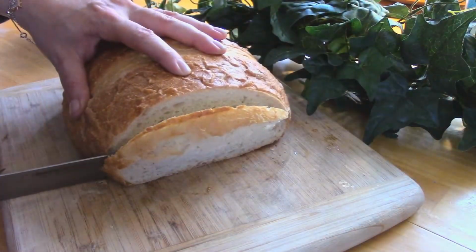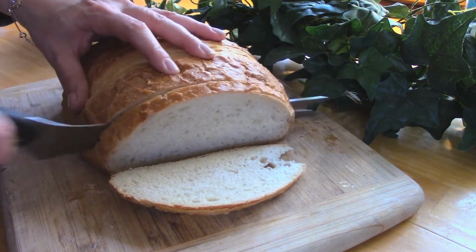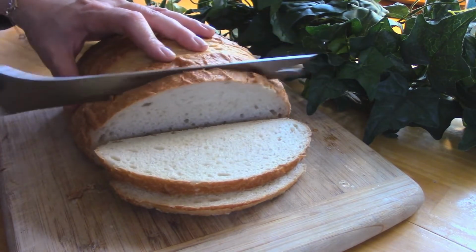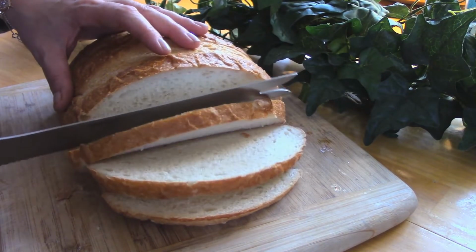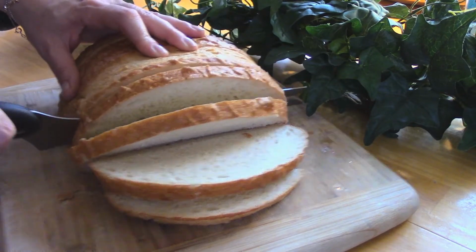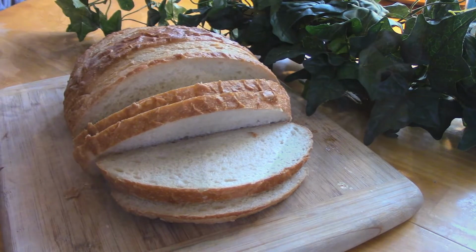So I'm going to start working on my sandwiches, and I sent my husband out to get some sliced sandwich bread at the grocery store, and they didn't have any. All they had was this, the peasant bread. And I wish I would have known because I probably could have just as easily whipped up my own loaf, but we're going to use this, and I think it's going to be delicious.